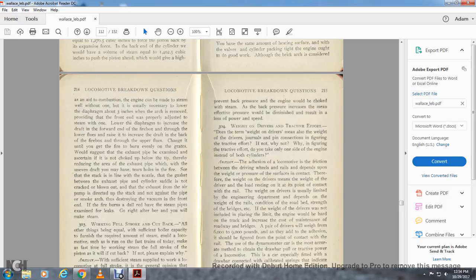See, the sack is in line with the nozzle. The gasket between the exhaust pipe and the cylinder saddle is not cracked or blown out with the exhaust from the air pump. The directed sack with the knot against the pipe, with the smoke arc destroying the vacuum of the front pipe, and the fire burns with a dull red, and having the steam pipe with the examined leak to go right after you make the steam.